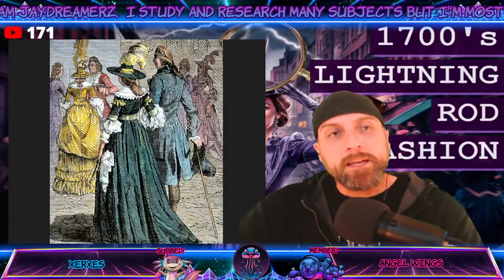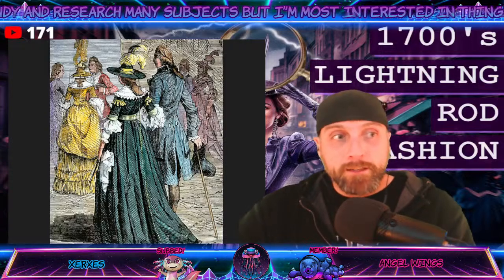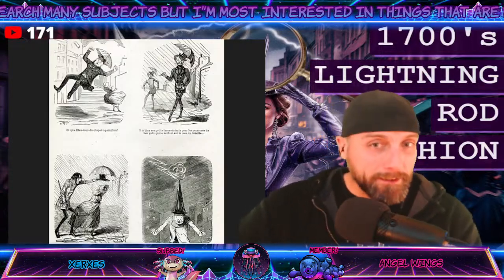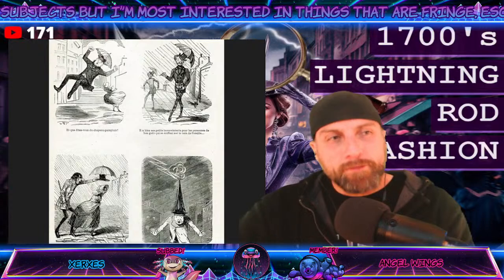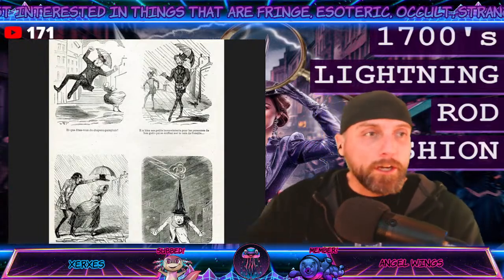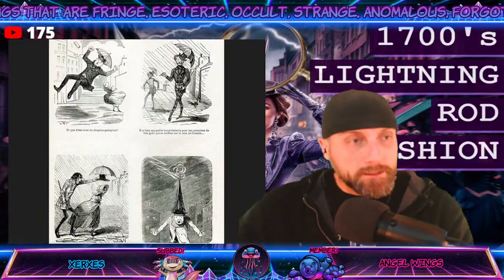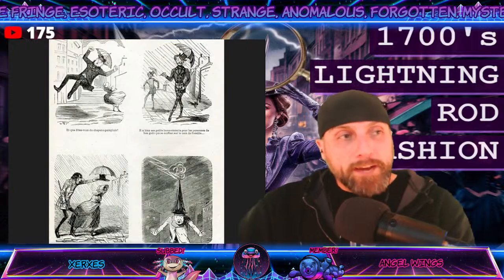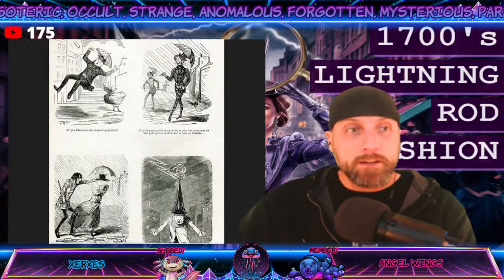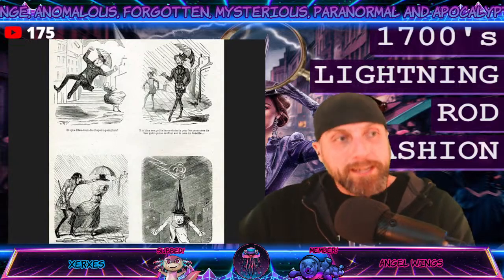Now, it goes on to say, background. Here's a little background on it. The lightning rod invented by Franklin in the mid-18th century to protect wooden structures did not become commonplace in the United States until the 19th century, over 50 years after he first unveiled the concept. However, his experiments made electricity a fashionable topic in European society.